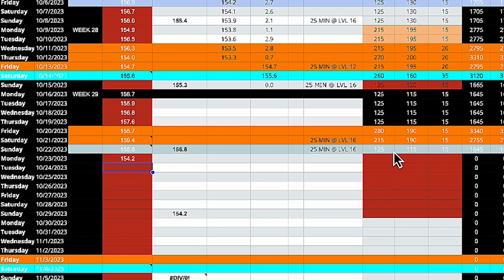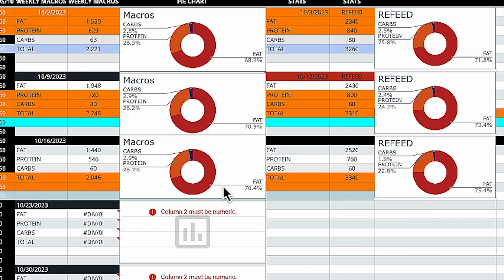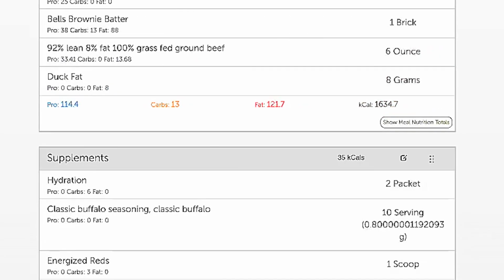I did 2 days of cardio this week, both at 25 minutes, level 16 on the Stairmaster. The average intake throughout the week, counting the refeeds, averages out to about 2,046 calories, 70% of which are coming from dietary fat. The refeed day bumped it up to 3,340 calories and about a 75% fat ratio. Just to show you, what day was that? That was the 20th and 21st.